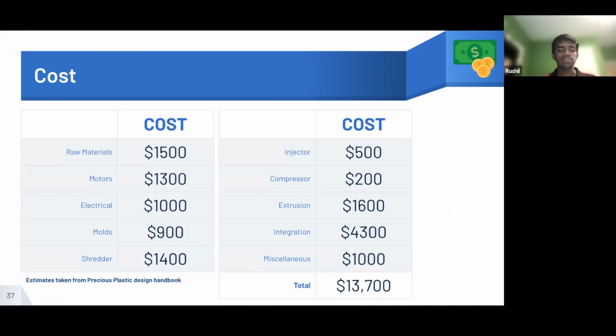In terms of cost, these costs are taken from the Precious Plastic Design Handbook, and round to about $13,700. In terms of acquiring all this machinery, there are a few things. First, you can build all of this. The instructions, the guidelines, and the safety information have all been open sourced and are online, and it's possible. It just requires a lot of labor and a lot of people working on this together, but it's certainly possible. The other thing is to possibly purchase these machines directly and just get started with recycling right away. Or it could be a combination of both, where you might build some components and purchase other components as well.